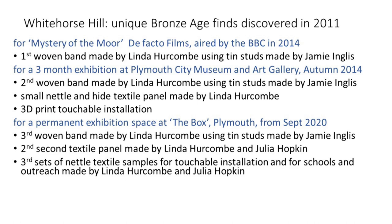This slide lists the different reconstructions made for a BBC film, a 3-month exhibition in Plymouth in 2014, and for the new galleries in Plymouth at The Box, opened in September 2020. Each time the artefacts are reconstructed, something more is learnt, and there are new aspects to look for in the archaeological find. Reconstructions can also be part of TV productions, educational outreach, and temporary or permanent exhibitions. There are different challenges and opportunities with each.